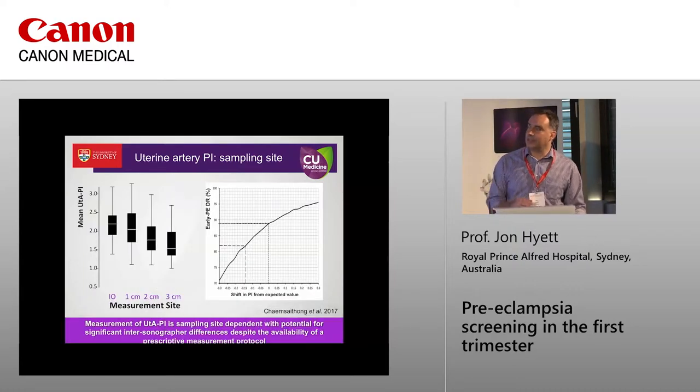So this is just a demonstration of that. This is, again, some work of Leona's from Hong Kong. She's basically looked at what would happen to your detection rate on the y-axis of this graph for shifts in the PI. And if you get a 15% reduction in the PI, then you can see you get about a 10% reduction in the sensitivity of the test.